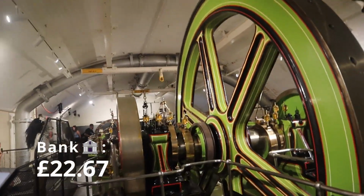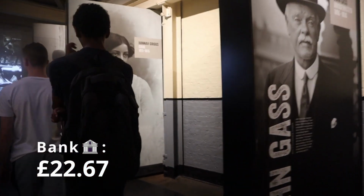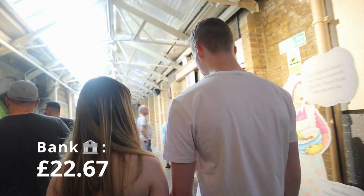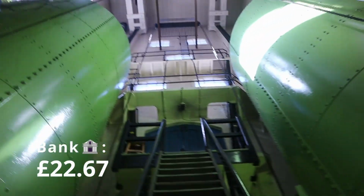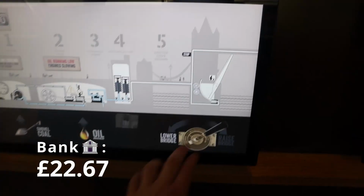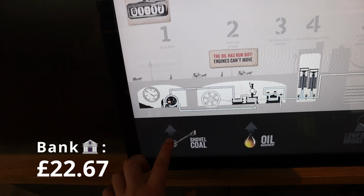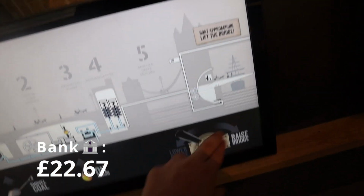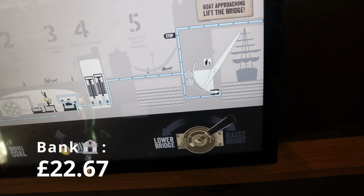So, as an engineering student, Kate, can you explain to us what's going on here? Well, as an engineering student that failed my last exam. This is the accumulator. Get to have a go, look. This is brilliant. Oh, you've run out. Oh, boiler's not hot enough. Oil's run out. Oh god, I'm terrible at this job. And then we open the bridge. Easy job, this. Oh. Is it gonna? Yes, we did it.